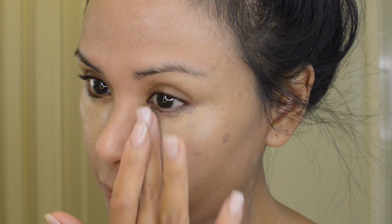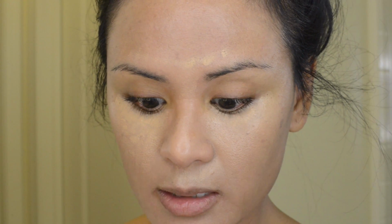I get really red just around the center part of my face, like on my cheeks and around my nose. So I just like to try and do a little bit of coverage for day-to-day. Right around here, my eyes, my eyebrows. Just pat that in, and then just dab it on my chin a little bit just to balance everything out. And then I use this wet beauty sponge by Real Techniques. I really love this sponge.